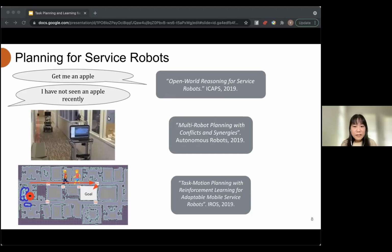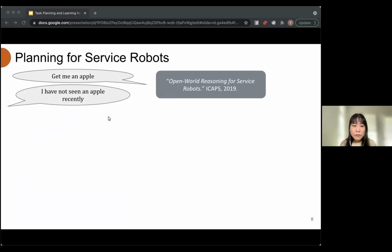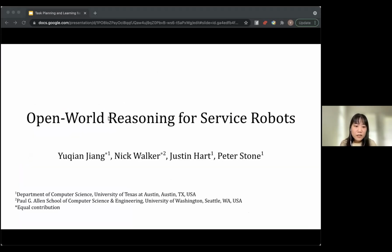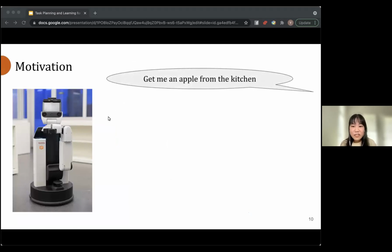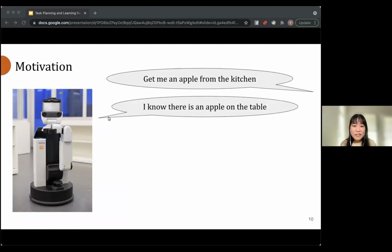First, I will present our work on planning in the open world with unseen objects. This was joint work with Nick Walker, Justin Hart, and Peter Stone. When you get user requests like, get me an apple from the kitchen, if you know where the apple is, it's easy. You can just use existing symbolic planning approaches to generate a plan like this.